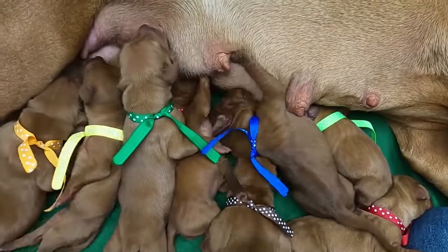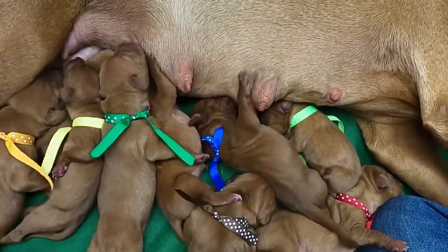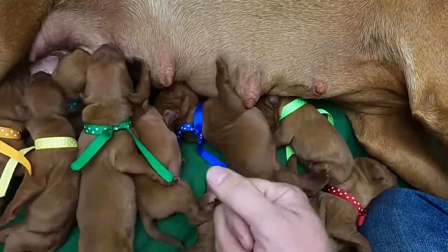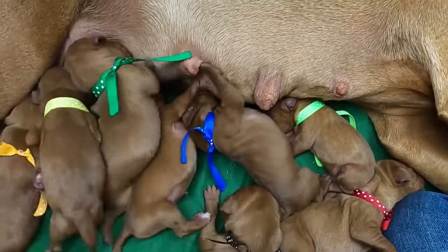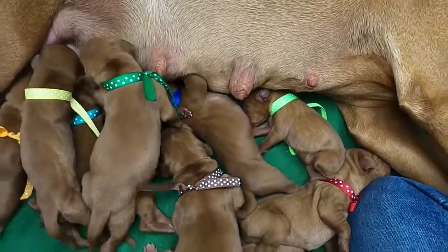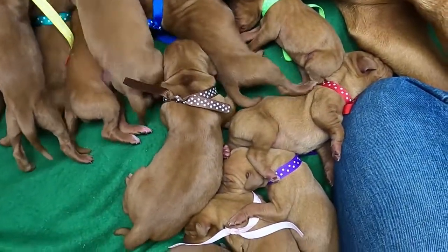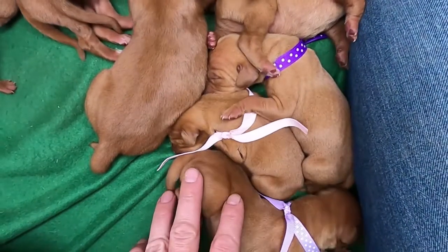So it'll be a little bit of a trick to see if I can get all these pups lined up in one shot and see if we can show you these pups side by side. You know what? I know it's not going to work. I know from experience, as soon as you start moving pups, they think it's mama trying to get them over to have a drink. So I'm just going to leave them where they lay and go from there.